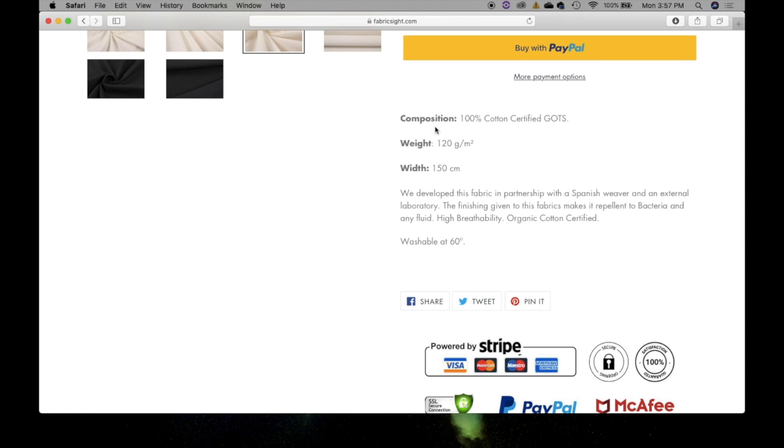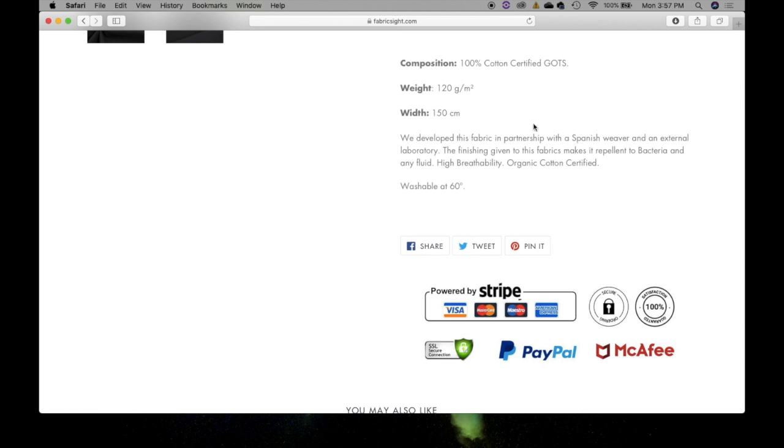Okay, so basically we can see here the composition is 100% cotton and it is certified GOTS. You might be asking yourself, what is GOTS? Basically that stands for Global Organic Textile Standards, and it is a certification that limits the use of bleaches, dyes and other chemical inputs during the production of the textiles. You can see the weight of the fabric. It is 120 grams per square meter, and basically that means that it is a lightweight fabric. I am going to explain a little bit about different types of fabric and their weights in a bit, so you can get a better understanding about that, just in case if you find other fabrics.